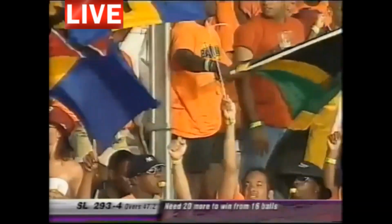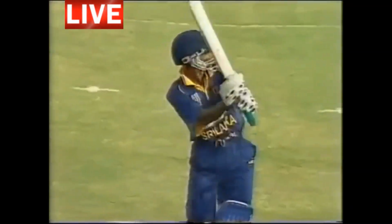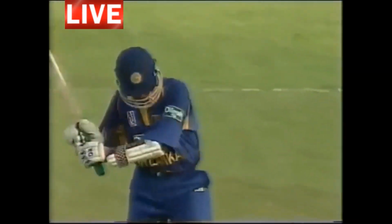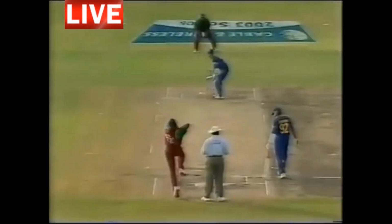They've taken a catch at last, the West Indies. Up she went. It's been caught. This could make a big difference. We've still got a game here in Barbados. But boy, spare a thought. This guy has played a magnificent innings. He's turned this into a match when almost all was lost.